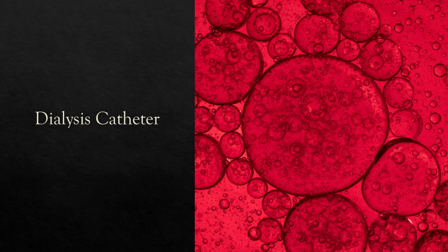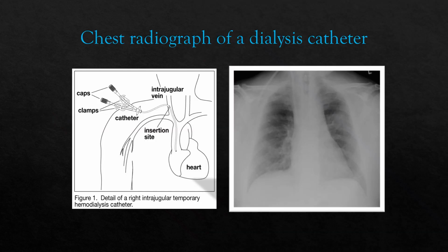Dialysis catheter. A dialysis catheter is a catheter used for exchanging blood to and from the hemodialysis machine of the patient. Here's a chest radiograph and a nice diagram of a dialysis catheter.